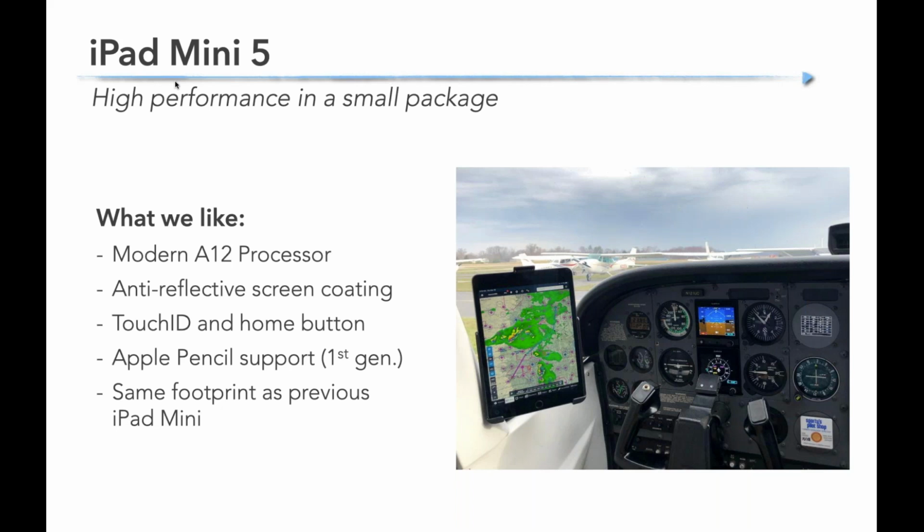It also has Touch ID for the home button, which, as funny as it sounds, it didn't have a couple years ago. It just had the regular non-secure button, so you have that in there. It supports the Apple Pencil. And if you have a previous generation Apple iPad Mini, it's an easy upgrade because it's the exact same footprint. So you can use your same knee board, same mount if you already have one. So I'd really encourage you to try that product out. I believe it's $499 to get the upgraded memory, upgraded storage, and you've got a really nice iPad product for the cockpit.